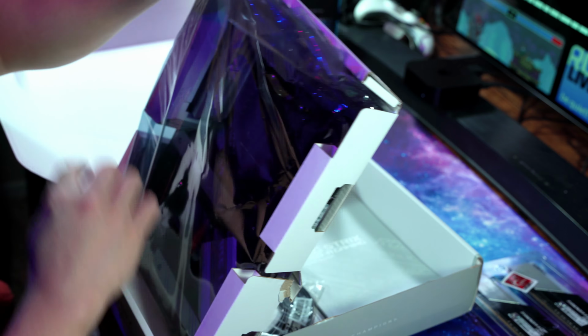Oh, so many manuals. The stickers. This looks nice, but I don't know what they are. Like, what is this? I got a Mac. I've always just bought already-built PCs, and this is very foreign to me. Looking at this, I don't know what I'm looking at.